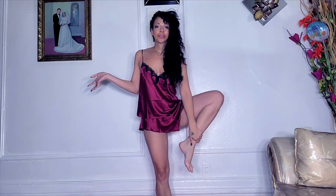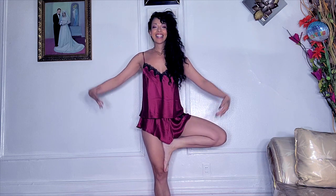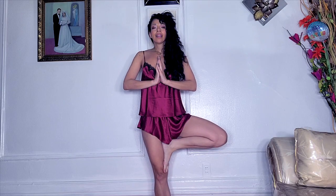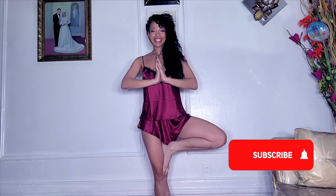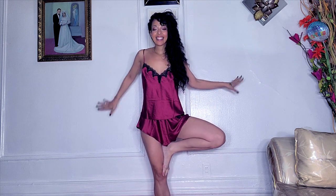And last yoga move for this video is called the tree pose. This move for me was super simple and it felt so good on my hips. If you are a runner, try this pose, and more importantly, try it with this beautiful lacy number. I love this set. It's super comfortable. Look at the color. It's like a Bordeaux with the black lace trimming.